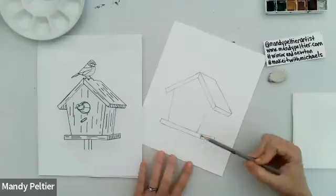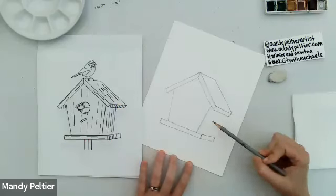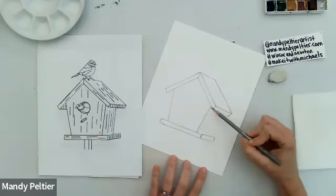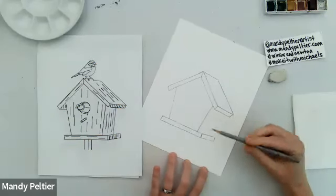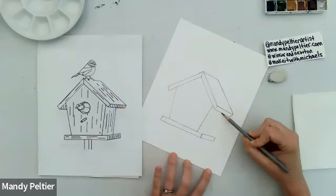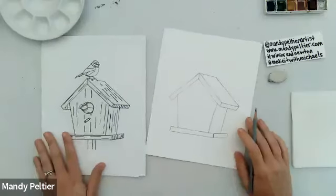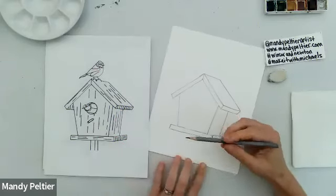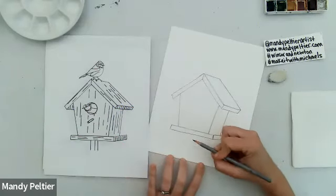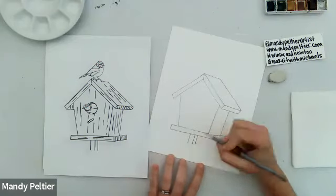And then I'm going to go back to the front of the birdhouse, but to the side, the right side. So I have this line here. I'm going to draw a parallel line to this one that's about 1.25 inches apart. And it's going to be the same angle as the right side of the front of the birdhouse. And this is the side of the birdhouse. And then I'm going to draw the bottom post for the birdhouse. It's just 3 lines. The first 2 are about 5/8 of an inch apart. And then the space between the second and third is maybe just 1/4 inch.